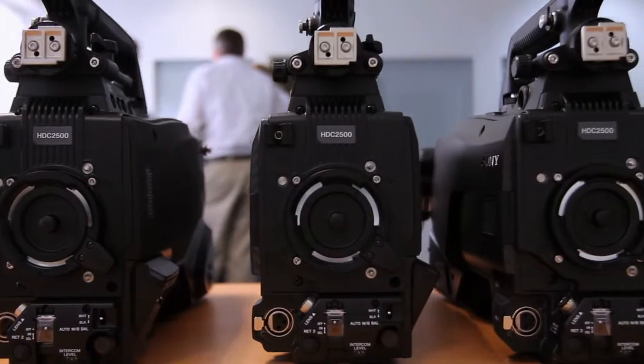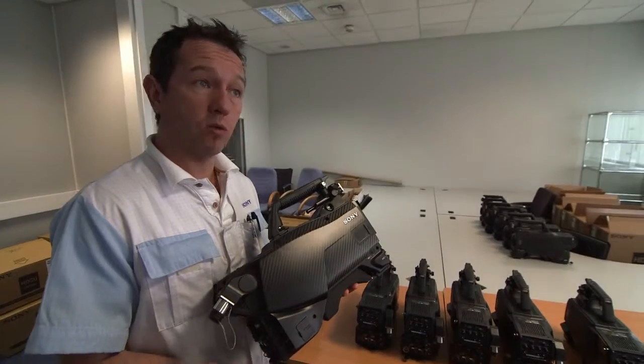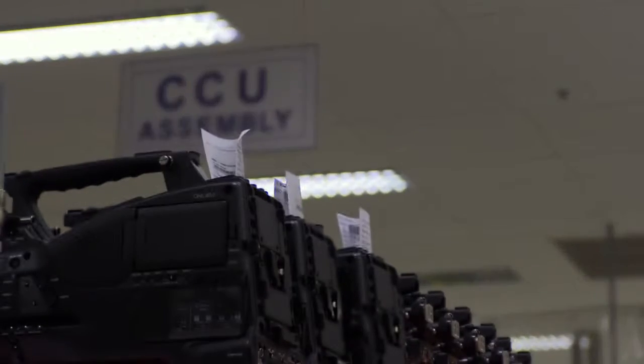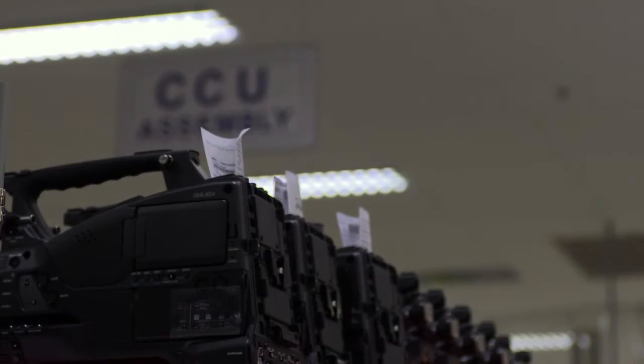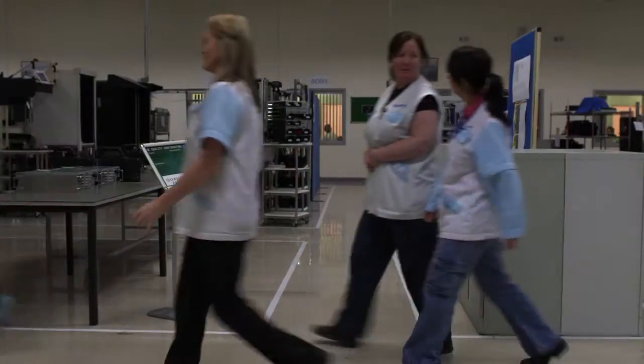For each truck, there's 20 cameras going to each one and 4 super slow motions, so a total of 24 per truck. A&O Panorama sign off all 72 cameras, meaning the pressure to deliver the finished trucks on time now falls to the wiring and engineering teams.